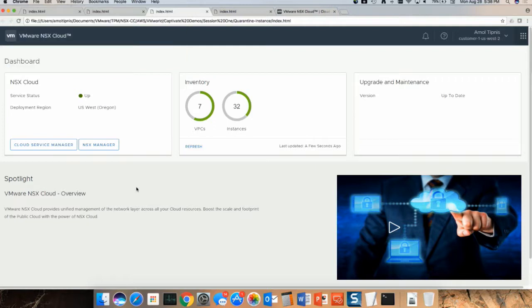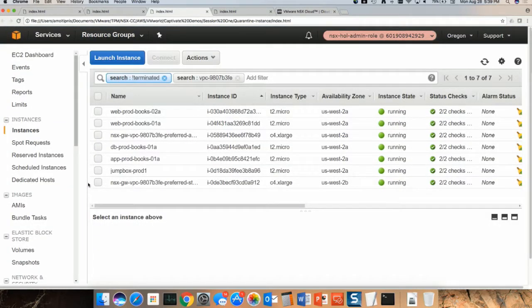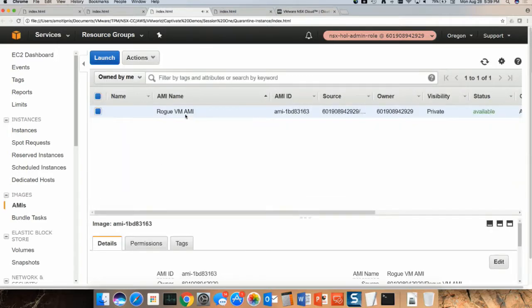So basically, we deployed the app in production and everything was running good. Now some developer, probably ignorant or doesn't understand the rules, just goes and deploys a VM which doesn't get managed by NSX, or they're just trying to circumvent the security. To simulate that deployment, I'm going to go through the EC2 console and launch an AMI. So I have this rogue VM AMI. I'm just calling it out as rogue VM. No one will do that, but anyways.